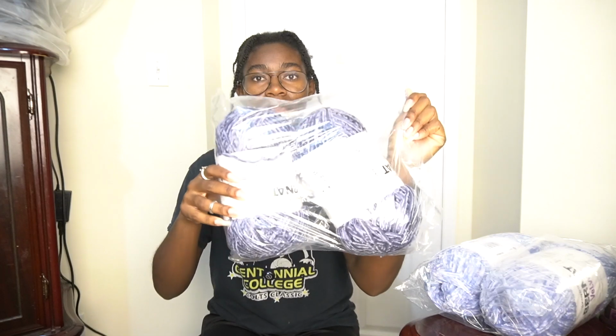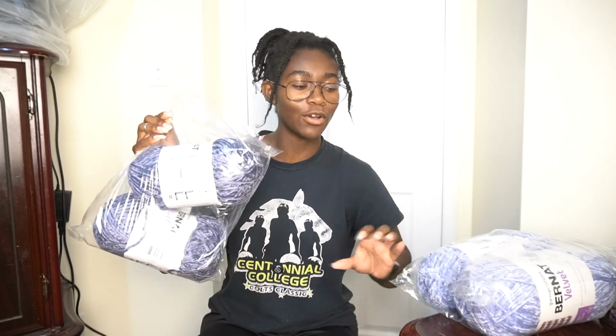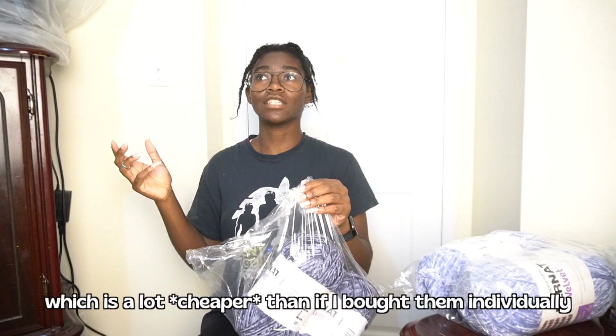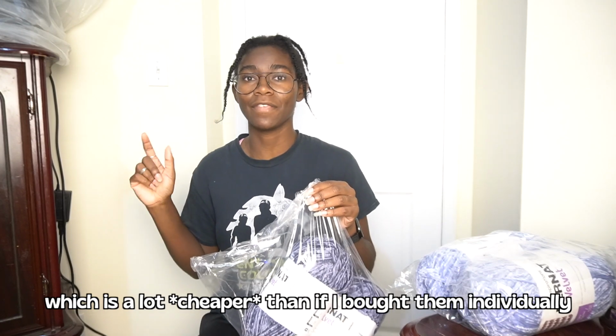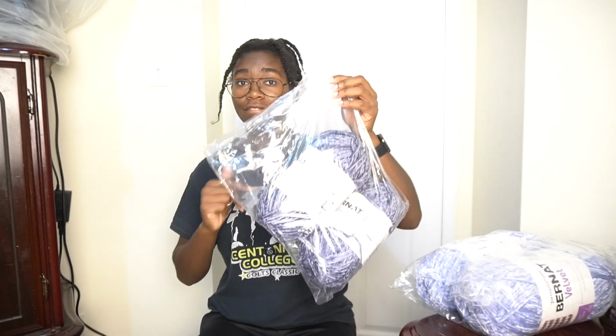So they came in packs of 2. So I'm making 1 Indigo, 1 Smoky Blue, and 1 Blackbird. I obviously don't need 2 skeins of yarn to make 1 scrunchie. However, on Amazon, they came in packs of 2, and it was like 2 for, I think, $25, which is like $12 a skein, which is a lot more expensive than if I bought them individually. So I just bought packs of 2. So now in the future, if somebody orders one of these colors, I have a plethora.